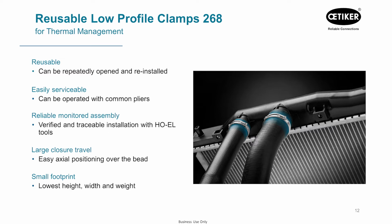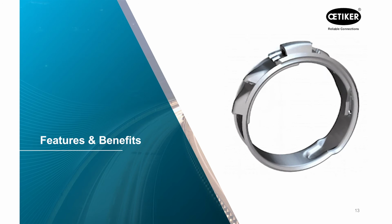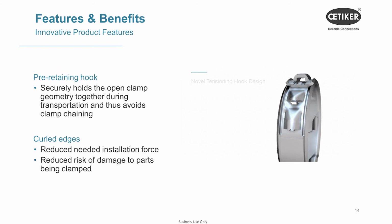Large closure travel enables an easy installation by pushing the clamp over the bead of the spigot and closing the clamp easily. And of course, and Jost will touch on this more in the following slides, the small footprint. So this is the smallest clamp, lowest profile. It has the lowest height, width, and weight of all of the competing clamps in this space. Now I'd like to hand over the presentation to Jost to talk about the features and benefits of our low profile clamp.